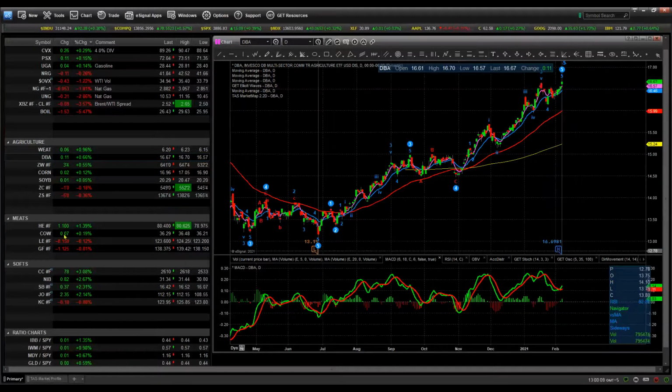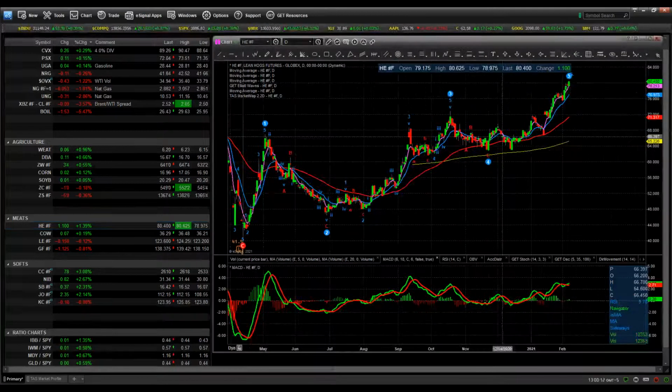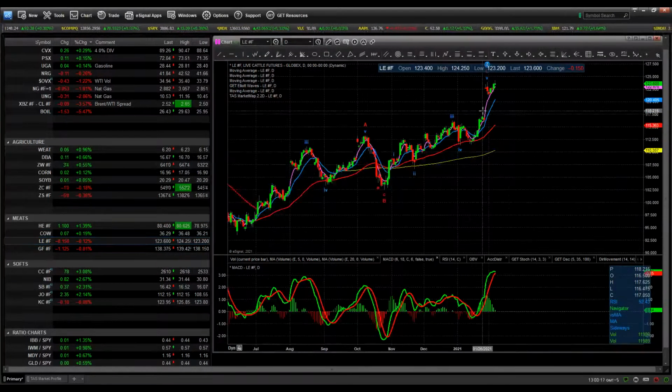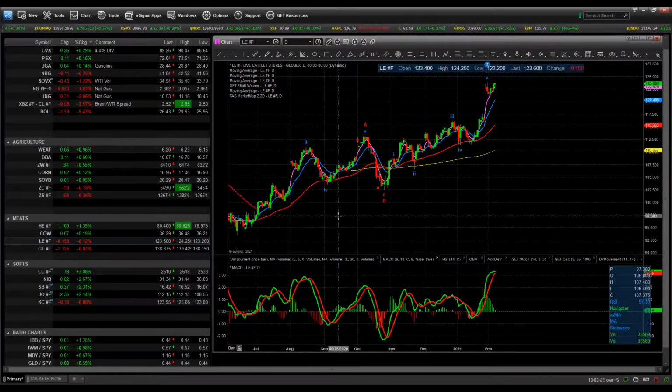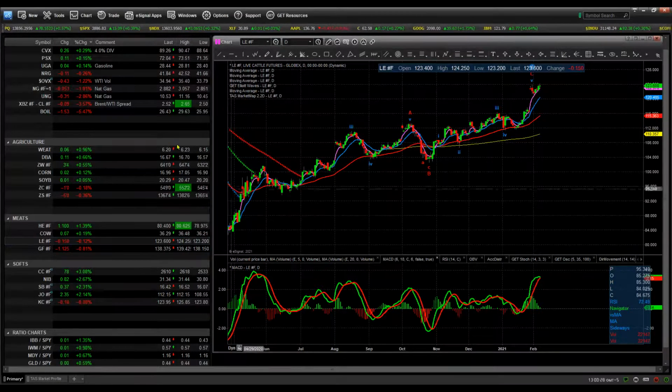Also very high. Let's look at meats. If we look at lean hogs, going higher, all right? Let's look at cattle futures going higher. So we're getting cattle and hogs, meat prices going up. We're getting the ag market prices going up. We're getting the energy market, commodity prices going up.